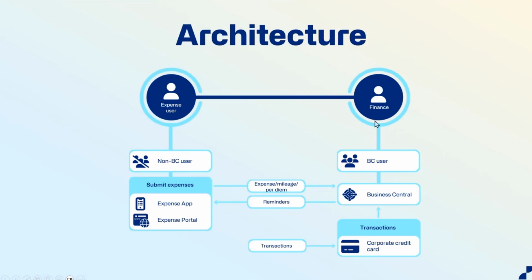And then the finance users actually work within BC. So obviously the accounts payable clerk will be monitoring what's going on within Business Central, and they do have to have a Business Central license to do that, because they are actually just a Business Central user. Looking at the flow, the transactions come from corporate credit card feeds into Business Central and flow out to the app so that the users can see them, or to the expense portal so that they can see them. And then when they've added their receipt, they flow back in as an expense back into Business Central.